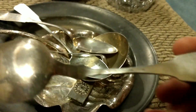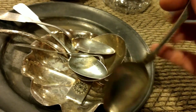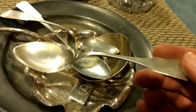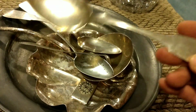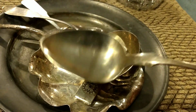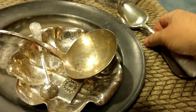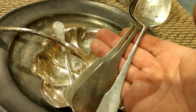And these were down there. These are actually marked coin, which, if you don't know anything about silver, coin silver is at least 80% silver. And again, this is a professionally run estate sale, and even they can miss stuff like this. So all these coin spoons here are coin silver, and these weigh over 100 grams.